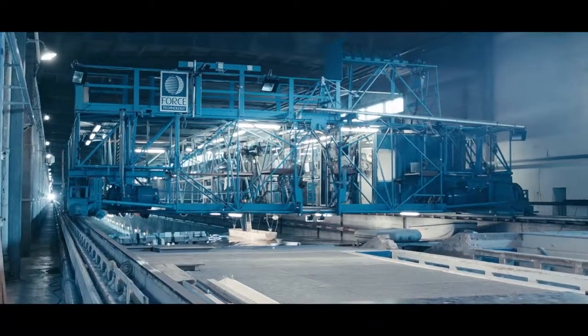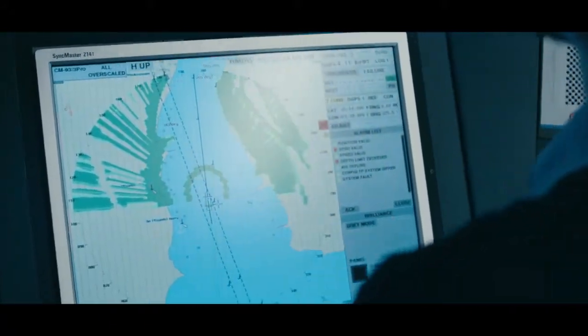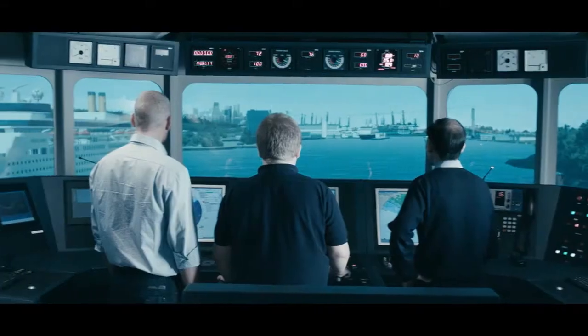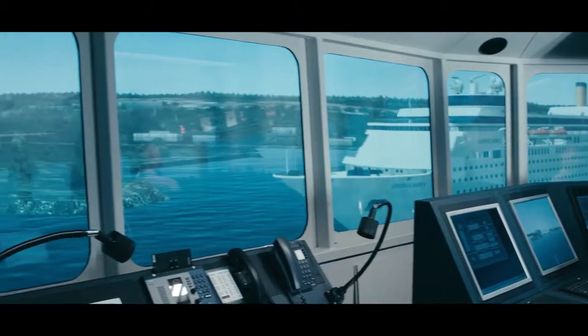We offer our customers unique competitive advantages through flexible, innovative, and value-added solutions that are based on confidence and close cooperation, adding value throughout our operations.